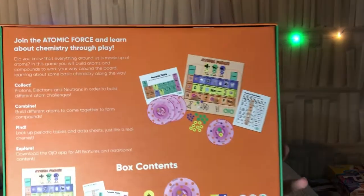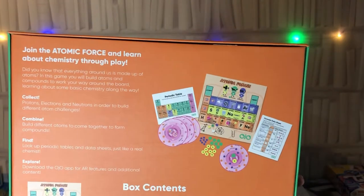And then you basically collect protons, electrons, and neutrons, combine them to make compounds, look them up on the periodic table. You learn in science while having fun. Great for STEM education and all that. And that's a little thing of what you get in the box. So yeah, really nice educational game.